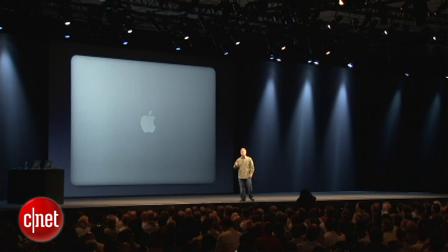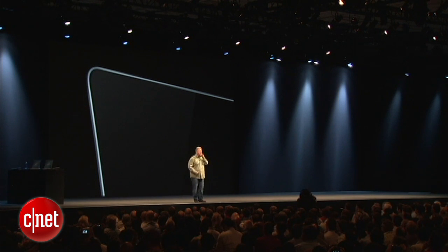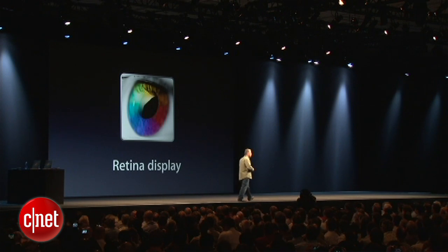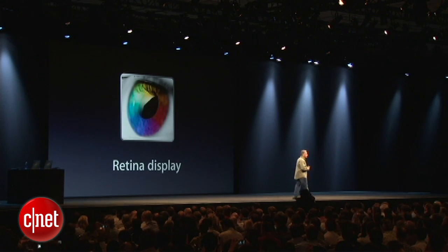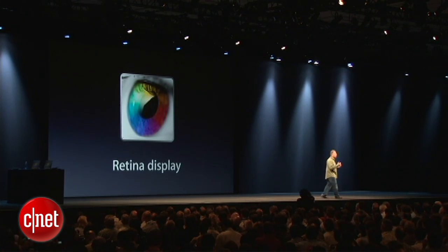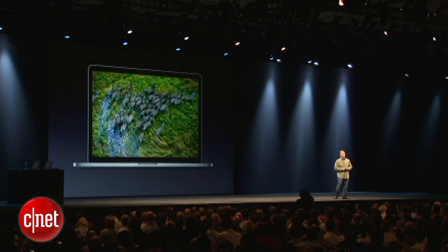But probably the most amazing thing about it is this gorgeous display that it's built with. It is a breakthrough in display engineering. Yes, it is a Retina display. Which means the pixels on this display are so small that from a normal working distance, your retina cannot discern those individual pixels. And to use it is absolutely stunning.